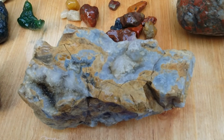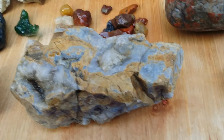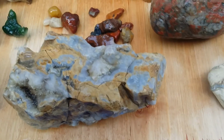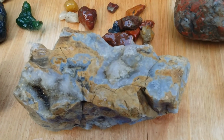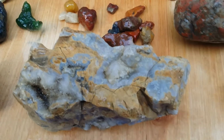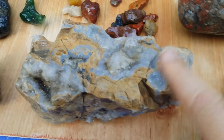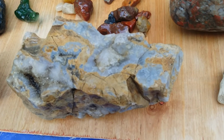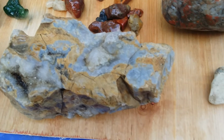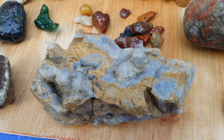So we've got this parent rock with quartz and crystal cavities all throughout. So I don't know how I could do anything with it without cutting through a crystal cavity or something like that. So I think that I'm just going to leave that the way it is. Although I'd like to polish up the places that don't have crystal cavities, and I'm not sure how I would do that. So we'll figure that out in time, I guess.